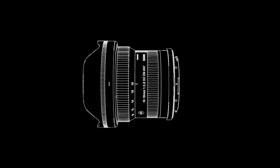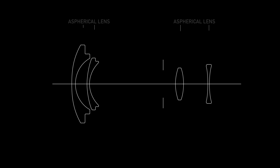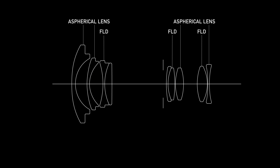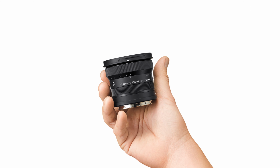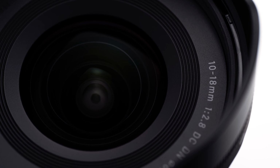Sigma's state-of-the-art technology, such as glass molding aspherical elements, FLD and SLD elements, contribute a lot to achieve such a compact size, together with an excellent optical performance. The lens fits well with compact APS-C mirrorless cameras from Sony and Fujifilm.